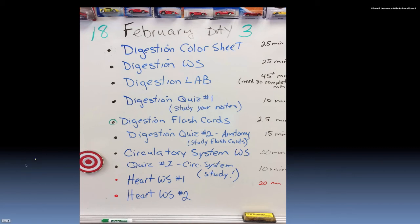Down here is something that for obvious reasons I call the target. This is where I would expect your child to be when completing their assignments. If they are on assignments over here, I would say they are behind with their work. If they are beyond the target, then they're doing great. They're ahead of where they should be.